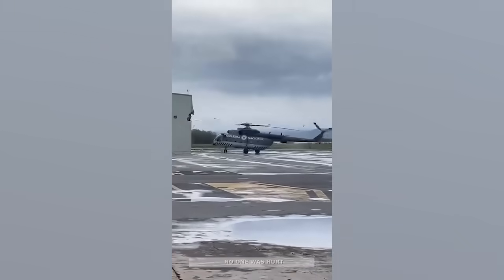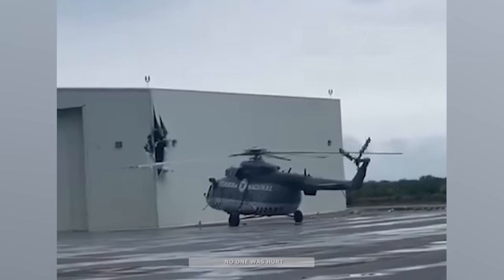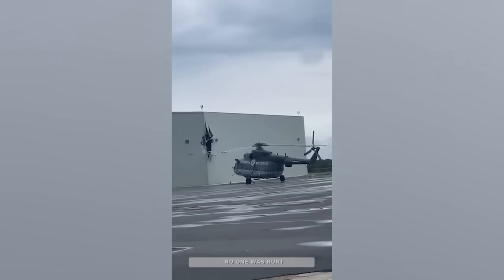Someone seems to have forgotten that they're not in their Prius and tried to park as close as possible to the airport hangar. And yes, only his job prospects were hurt.